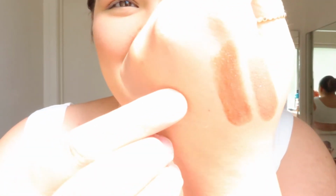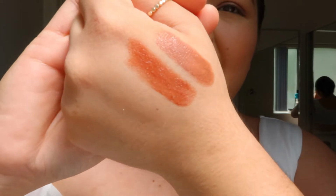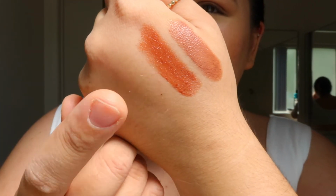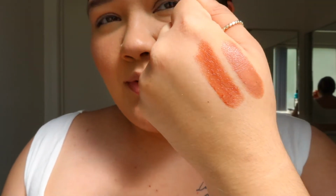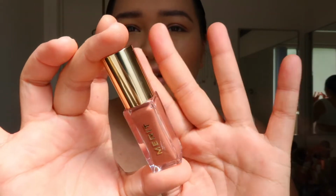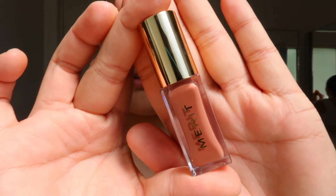Sorry about that again. So like I said, these are the two lipsticks I have. This is the shade Slip, and this is the shade that they sent me in Tiger. Both are very pretty. And then I'm gonna go ahead and swatch the tinted lip oil as well. This is in the shade Taupe.